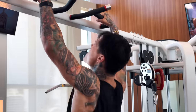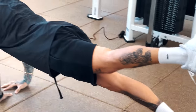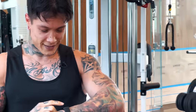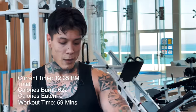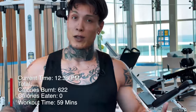We are down to the last set. All right, we are officially done. Took about 14 minutes. See how many calories we burnt? Burnt 61 calories. I don't know how accurate that is. I'm pretty sure this device doesn't know what exact exercise we're doing, but that's something to go off of.